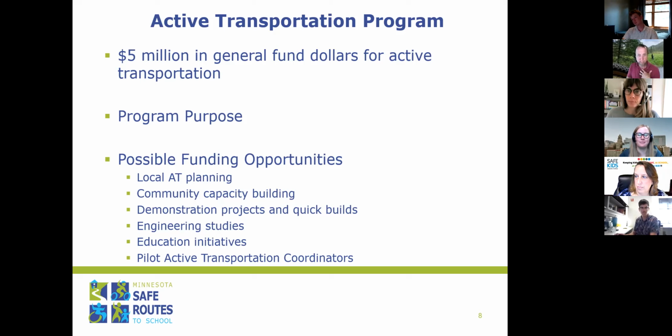While we're still shaking out the details of this, we expect to see some funding for local active transportation planning or bicycle and pedestrian planning, community capacity building around active transportation, more demonstration projects, engineering studies, education initiatives, and potentially piloting something similar to our Safe Routes to School coordinators with active transportation coordinators, either at the regional or district level, MnDOT district level.